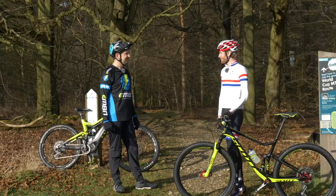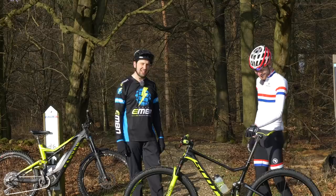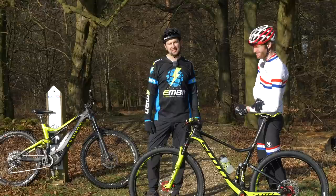So cool. This machine looks pretty trick as well. Yeah. Super light. You're looking pretty trim as well. Definitely going to be a hard race today. It'd be interesting to see how the e-bike goes against this machine. But yeah, let's take a look at the different bikes.